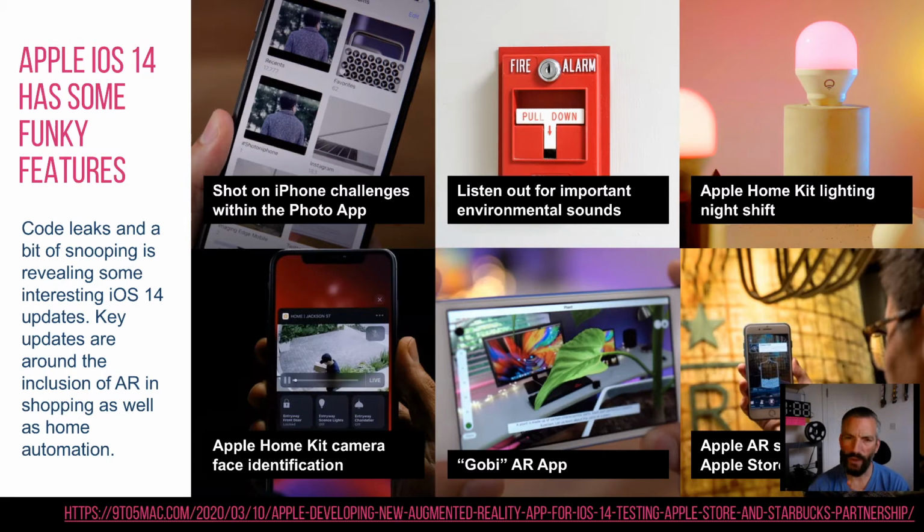And there's quite a lot going on with augmented reality deep in the interface now as well. So there will be an AR app which will allow you to explore the world around you and place things within it. But also, I guess more interesting, there's probably going to be an augmented reality shopping experience. Apple stores and Starbucks are the two names essentially that are doing the public beta.